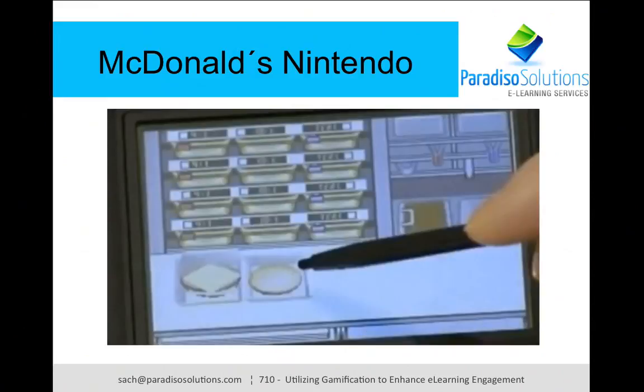So they created this Nintendo game that teaches them how to flip burgers, what the right temperature of fries is, and so on and so forth. And most of these young trainees were using their free time at night to play this Nintendo game and become expert at doing the job.